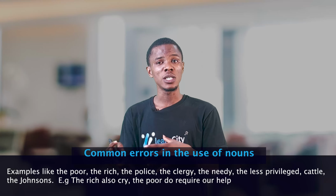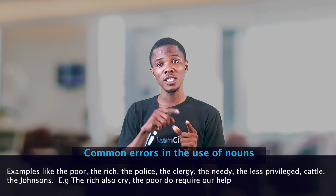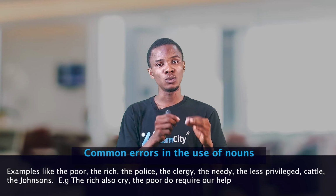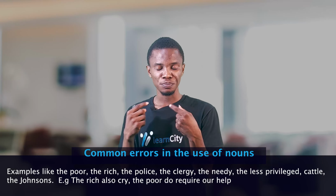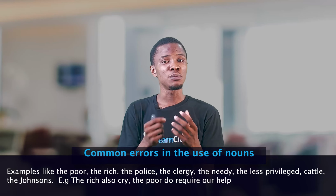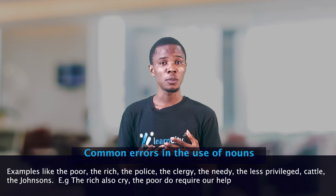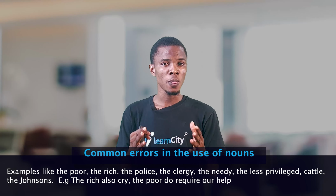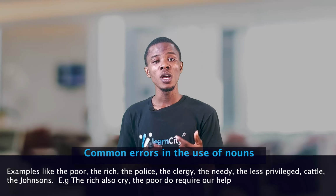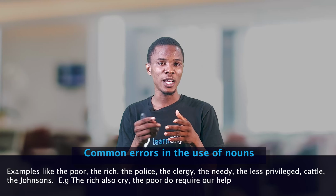You have the clergy. You do the same thing for the needy. You do the same thing for the less privileged. Please note the spelling of privileged, I, then E. The less privileged. Aside from cattle, which stands alone, you also have the Joneses. Now, when we have the Joneses as a word, it means that you talk about every member of the Joneses, right? Let's say my surname, for instance, is Ikwerowo. Now, you're going to have the Ikwerowos with S. Take note, there is no need to have an apostrophe and S. Or we can have the Joneses, and when we get to N, we have an apostrophe and S.